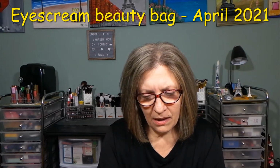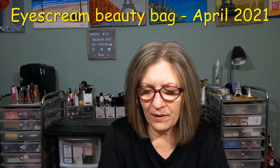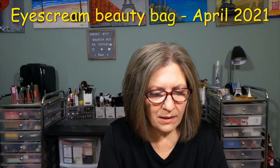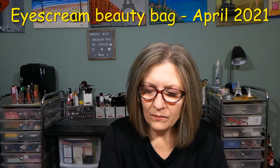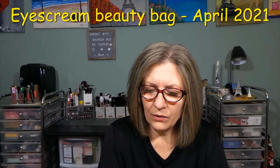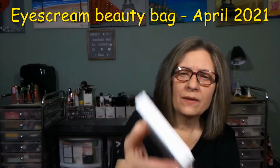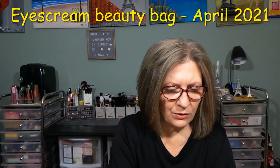This is nice. I have one of these, so I might share this because to keep this would be a waste. And this is from Nobby. And this is a Color Fix, and it says cream foundation palette to correct, contour, conceal, and highlight, etc. This is really nice. This is also sealed, so I will leave it sealed.